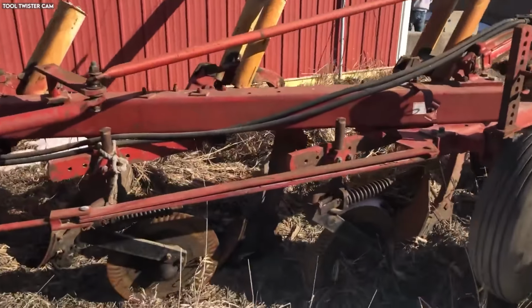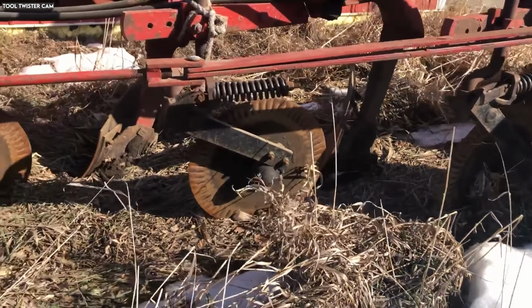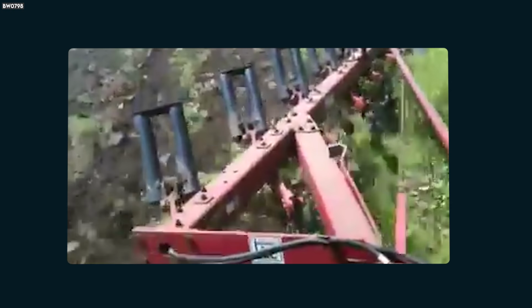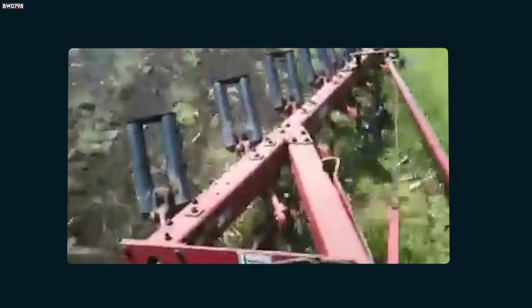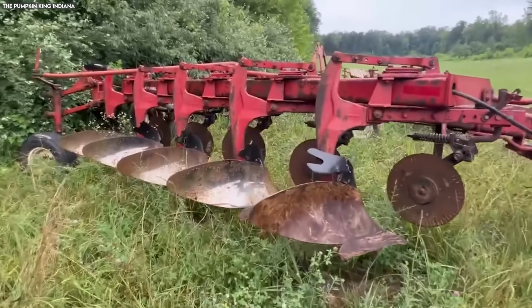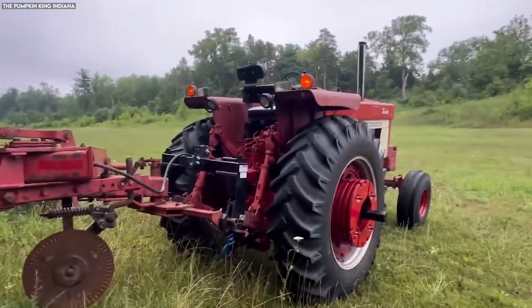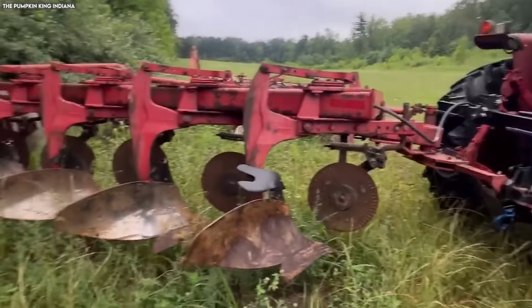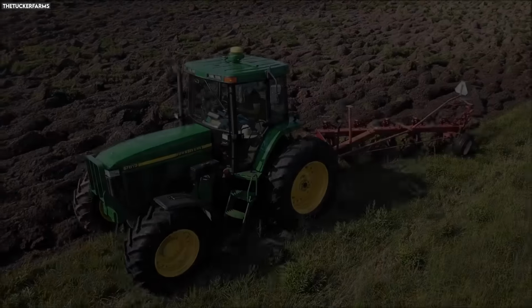You'll find 720s built as 4, 5, 6, and 7 furrow plows, with 16 and 18-inch bottoms, behind big International and other high-horsepower tractors. It was part of IH's respected automatic reset family alongside the 700, 710, 770, and 800, but the 720 is the one whose name became shorthand for a tough, reliable, big-acre plow.